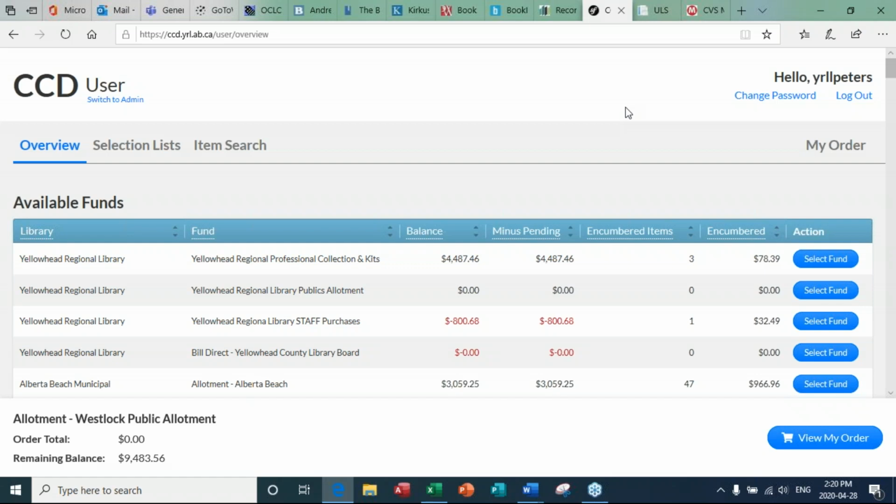But from there, what you want to do, and my view is going to look a little different than yours. Obviously, I have access, I can see everybody's funds. You're obviously just going to see yours. So if you have an allotment fund set up, an additional allotment, and a bill direct option, then all of those are going to be available to you.